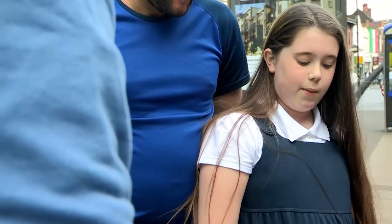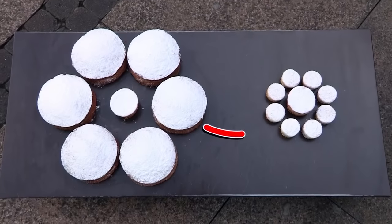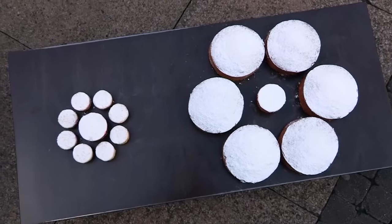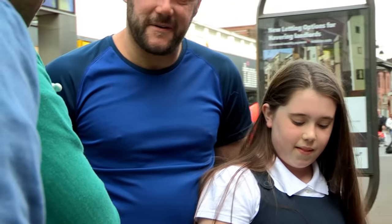I would pay £1.50. You'd pay £1.50? Probably about £1.75. Do you think that one is 75p bigger than that one? Yeah. £1.50. £2. £2? I'd say £2 as well. It's taller. It's wider. No, I'd say it definitely looks bigger and fatter.